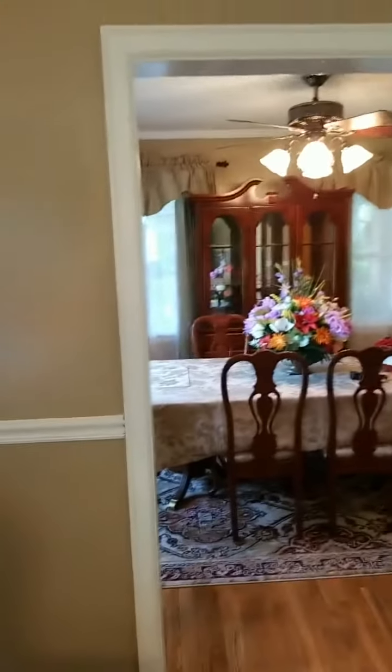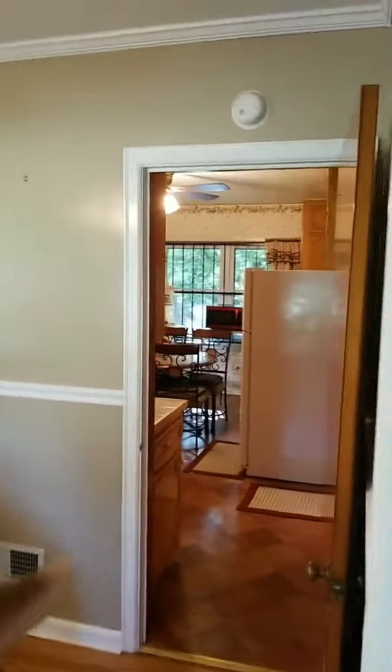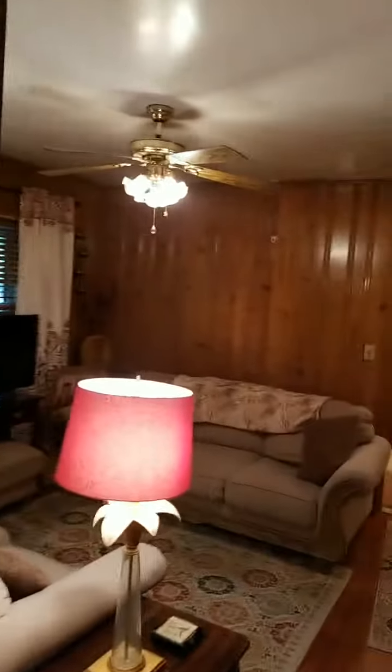So there is an opportunity to open this up here. And here we've already talked to contractors about it. Take out this wall, put the kitchen right there. It's going to list for $295, about $70,000 worth of renovation. This thing is worth $400 easy.